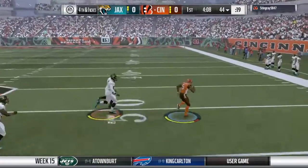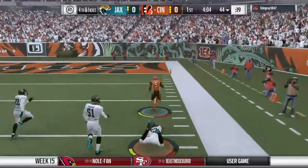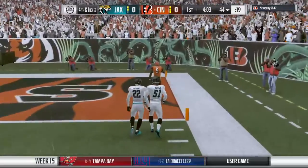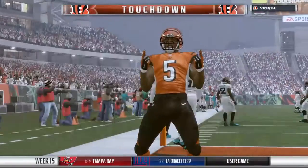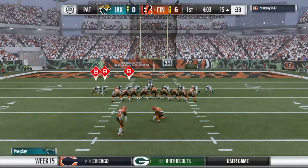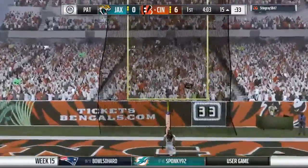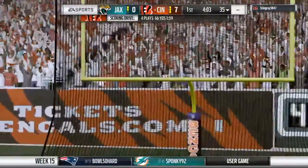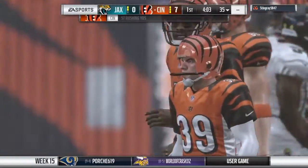Now they'll run it on the toss. And a cutback, right sideline. And all the way in for a Cincinnati score. A great effort there. His 17th touchdown now on the season. And the Bengals are going to take a 1st quarter lead. And we'll see if this rain affects the team's decisions going forward, but they kick it here, and it's good.